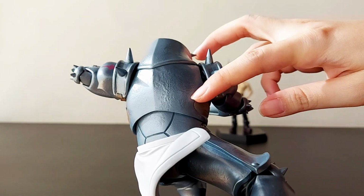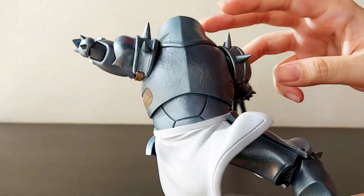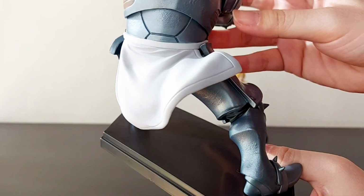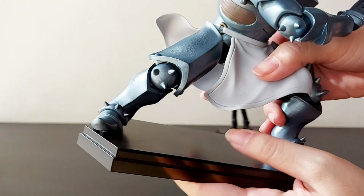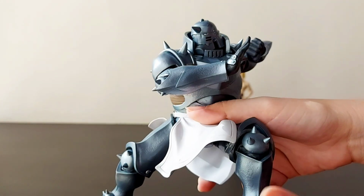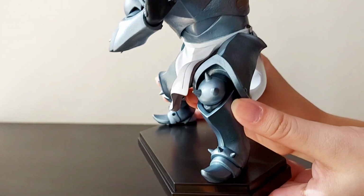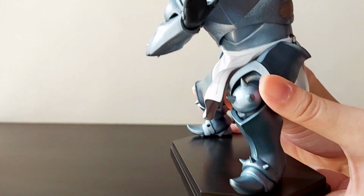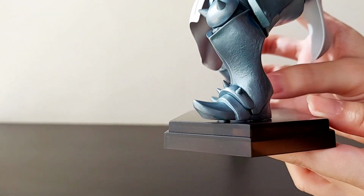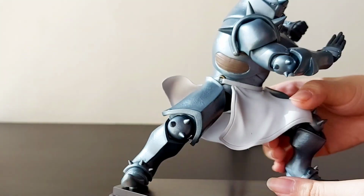Though I guess one thing to mention here is you'll notice that there's a bit of roughness in the paint. At first I actually thought it was a defect until I compared it to the quality of the waistcloth, which is immaculately smooth in comparison. So that said, you can tell this was a very deliberate decision on the part of Good Smile. And while it is a stylistic decision that may not jive well with some of the nitpicky collectors, it does make sense in the context of what Al is made of, which is an old suit of armor that was in their basement that fateful day.